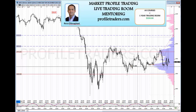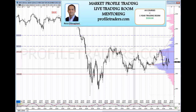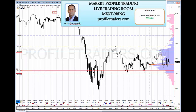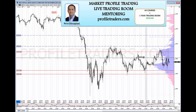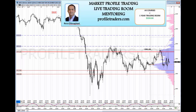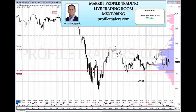Now within that trading range there is a zone where the buyers are quite aggressive. That is the zone between 1912 and 1900, and there is a zone where the sellers are quite aggressive, and that is the zone between more or less 1982 and 1993.